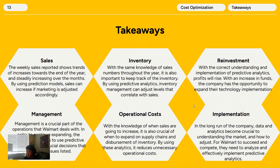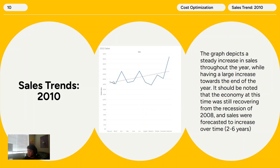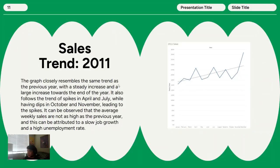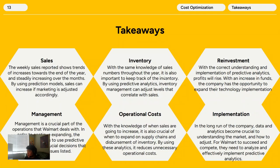Moving on to operational costs, with the knowledge that sales are going to increase, it's also important to know when to expand on supply chains and disbursement of inventory. So of course, as we've seen in the last 2 years, the beginning of the year starts off the slowest. It starts slowing down towards September, October time, we're not going to expand during these times because we don't have a lot of money coming in. If we know that the end of the year is going to be the highest point for our sales, of course, we're going to expand and market accordingly. And implementing this is very simple.